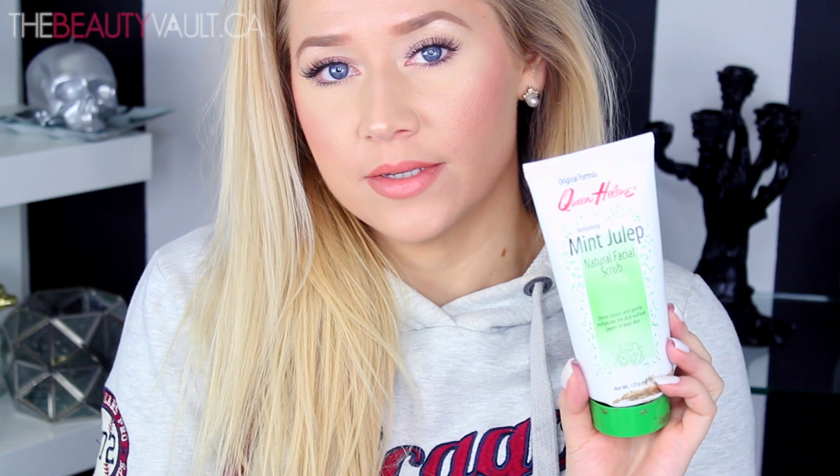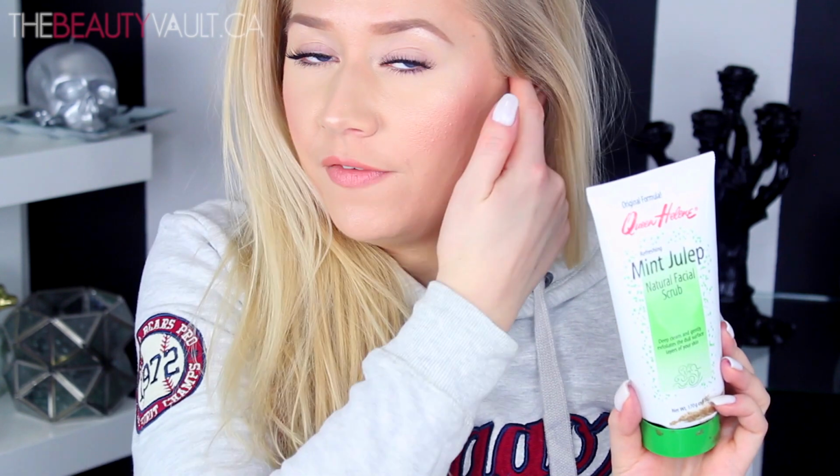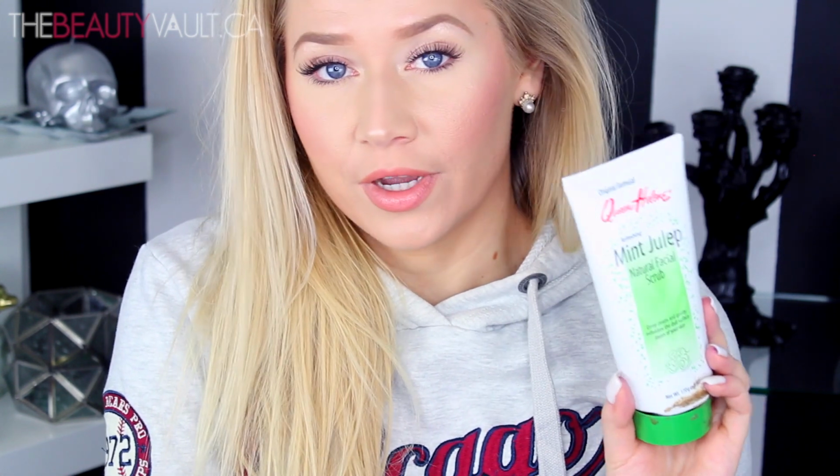Since I just covered Dark Angels and Ocean Salt, I feel like that's kind of a natural transition to the next two scrubs I'd like to share with you. Starting with the Queen Helene Refreshing Mint Julep Natural Facial Scrub. This is very similar to the Queen Helene Mint Julep Mask, which is very popular. If you're a beauty junkie or a skincare junkie, likely you own it or have heard of it, or you know what it is. And if you don't, it's an amazing mask and it's very inexpensive, and I would highly recommend it.